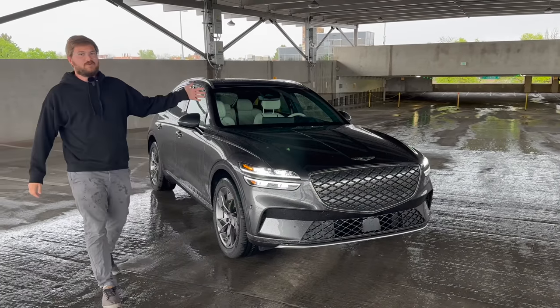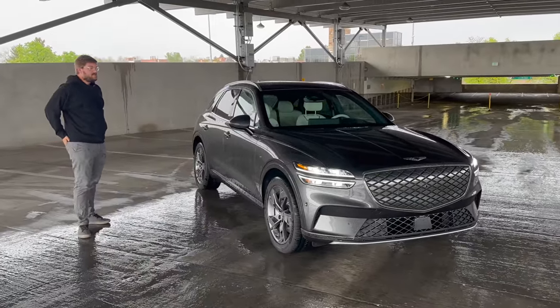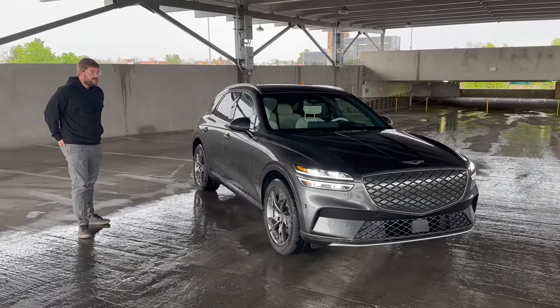It is a dual motor drivetrain system, both permanent magnets. And so I believe it's a very similar system to what you're gonna experience in the Ioniq 5.